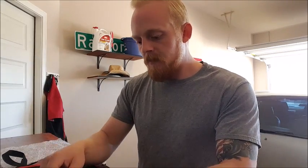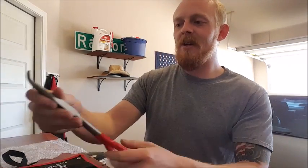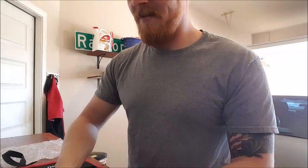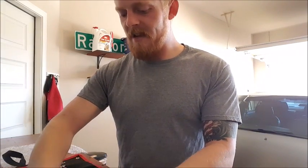But let me show you this. The smallest set is the worst. So you got this super thin side over here and a super thick side over here. The cut angle is really awkward. Look at that shape. That is horrible. But I believe this set ran around, I don't know, $25 or something like that.